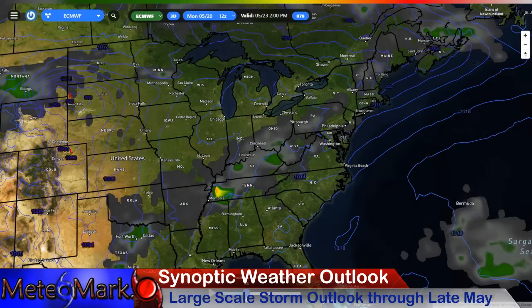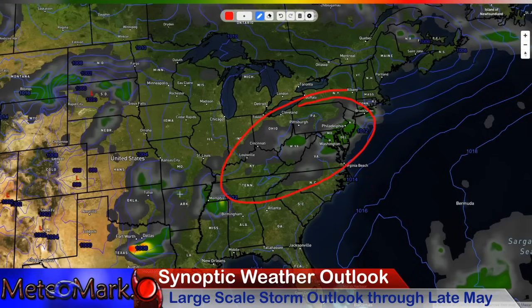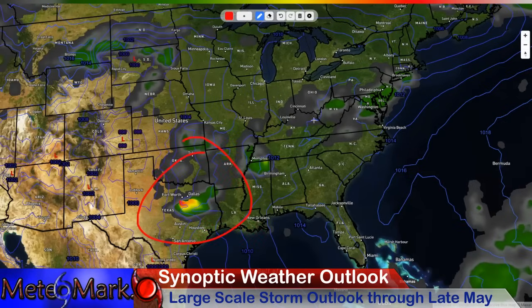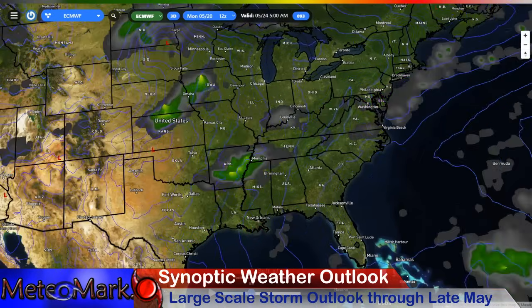And you can see this kind of bubbles up to the northeast as we head throughout Thursday. So, these areas looking at more increased rainfall. This could be a severe weather outbreak here across northeastern and eastern Texas. So there's something we'll have to keep a close watch on.